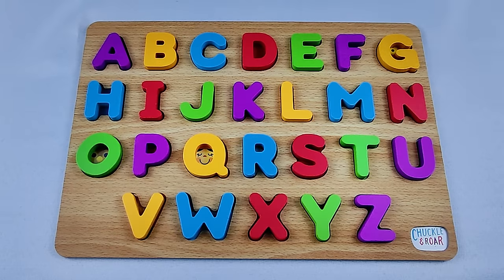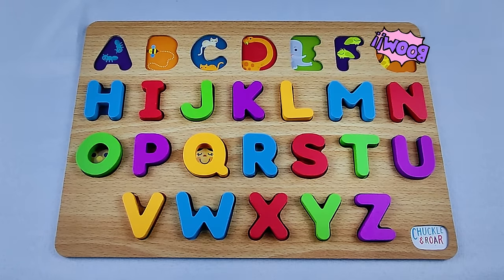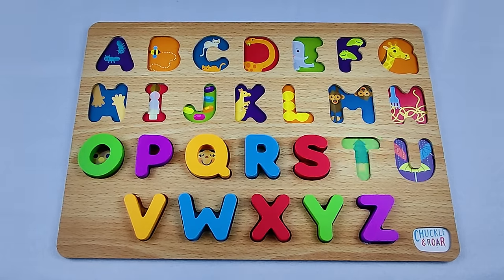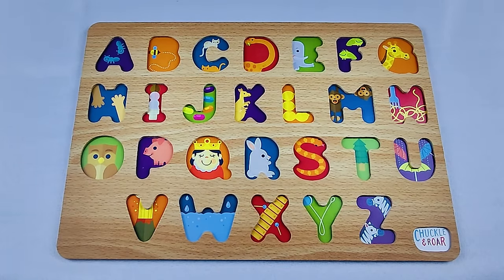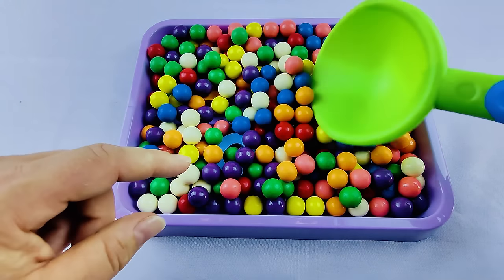Friends, do you see we have all the letters of the alphabet? Oh no! What's happening to all the letters? I need your help. Can you help me find them? What do we have here?